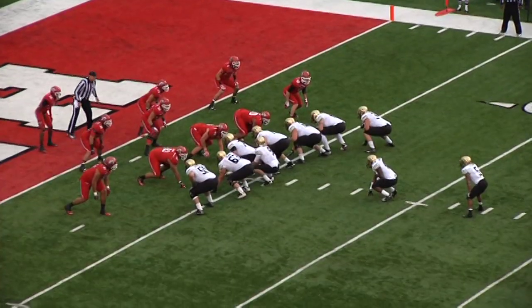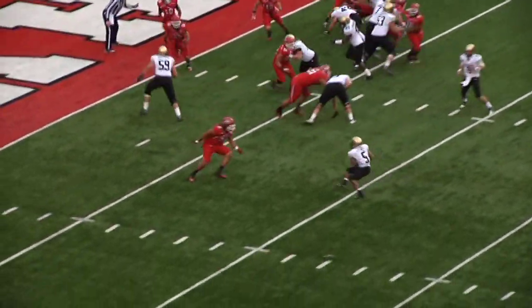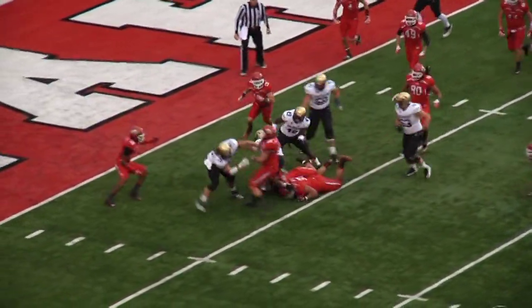And the Buffaloes are down and goal to go from the 3-yard line. Hanson, little pitch left. Speedy's got one man to beat. Steps out of that tackle. Second wave comes in.